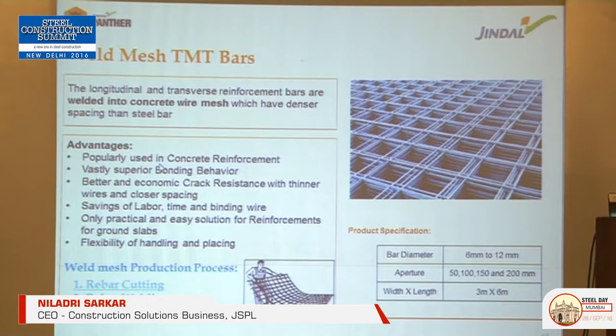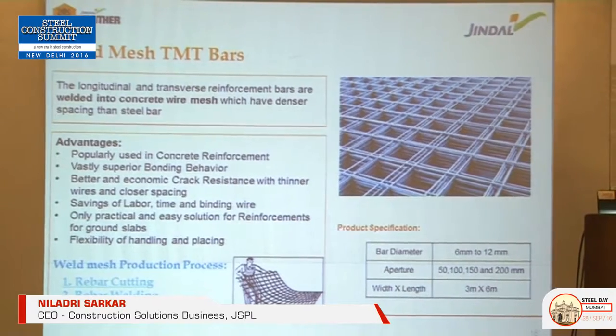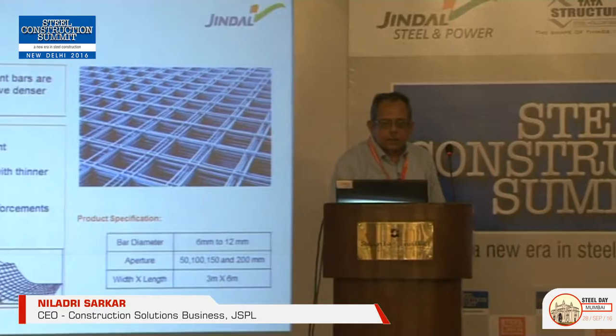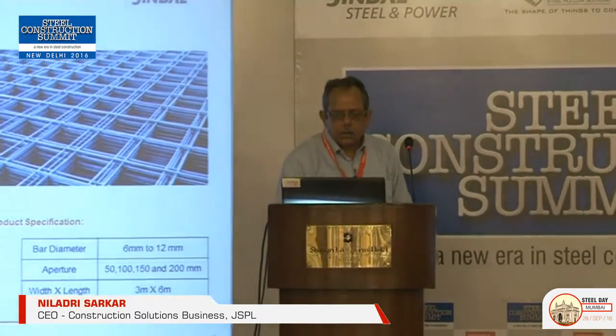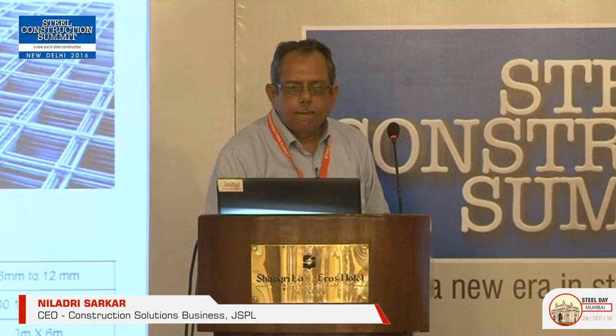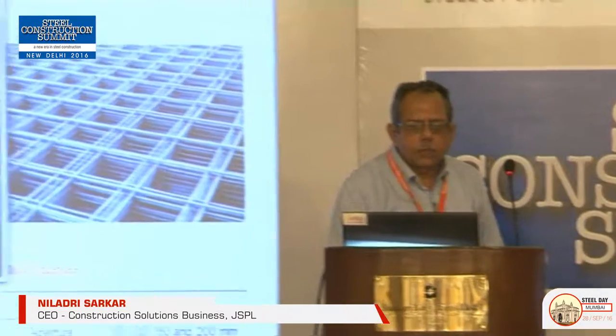In addition to that, one of the last products we will discuss, which is a service basically, is TMT wire mesh, where based on the customer's bar bending schedule, we can fabricate and send a wire mesh off. This again eliminates quite a bit of work at the site. A simple process, but ultimately advantages with the client.